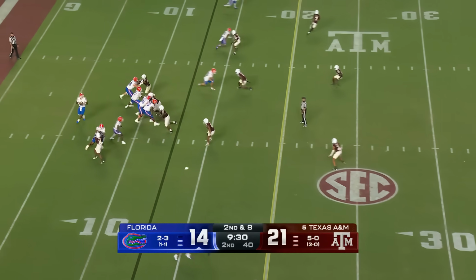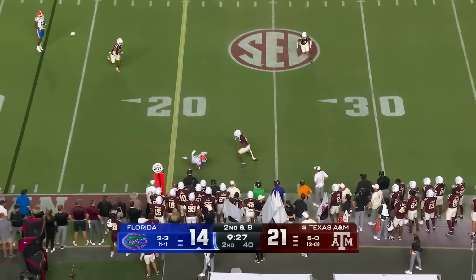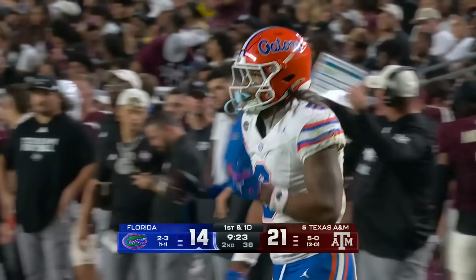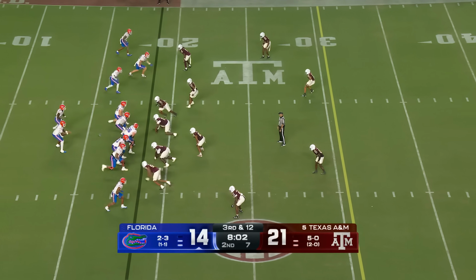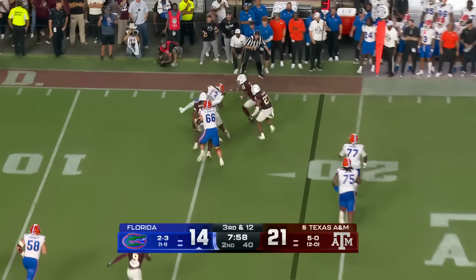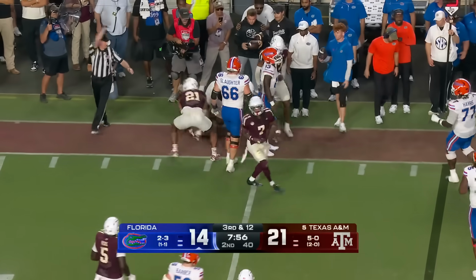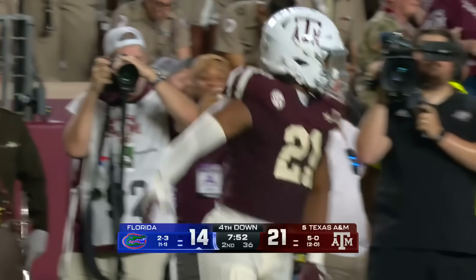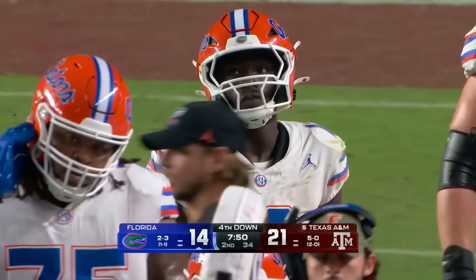Brown in motion at the top of your screen. Lagway comes to the short side of the field to complete it to Dallas Wilson. Keep an eye on number 9, Cassius Howell. Pass complete to Baugh, nowhere to go, surrounded immediately. Torian York was the first Aggie to arrive. It'll be 4th down.